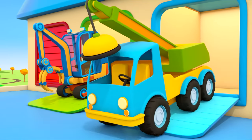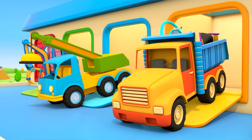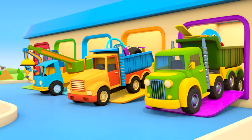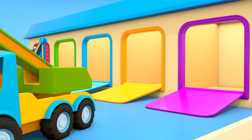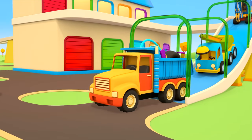The crane truck. The dump truck. And one more. Two dump trucks. The helper cars are going to build a playground for the puppy. It will be so fun playing on the playground.